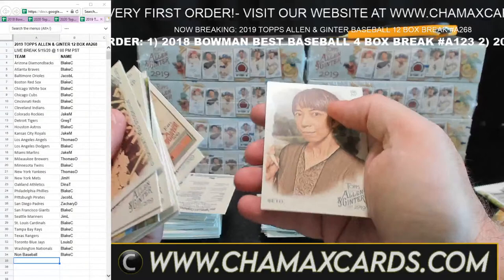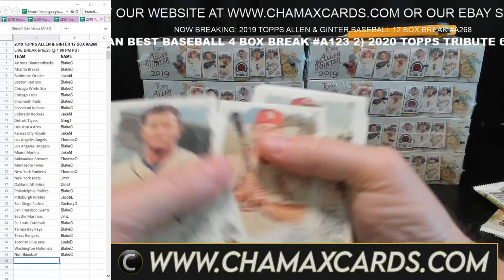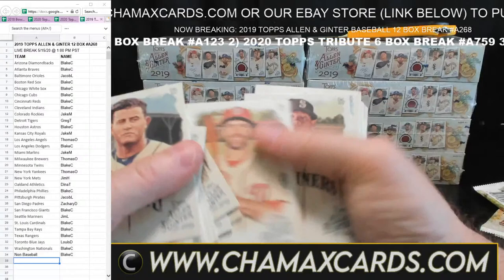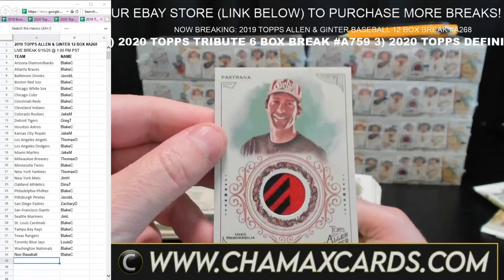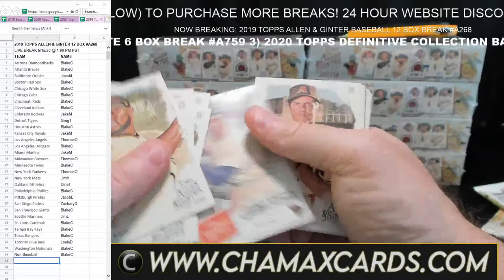I wonder who selects these, like, the non-baseball cards. I wonder what decision making process goes into that. Oh, we have another non-baseball relic card here. Travis Pastrana, motocross competitor and stunt performer. Going out to Blake C. Is that actually Travis Pastrana? It's a picture of, I think, his underwear. I have no idea. It's cool, though. If you're a Pastrana fan, you may be.